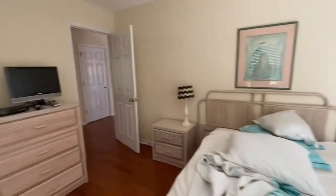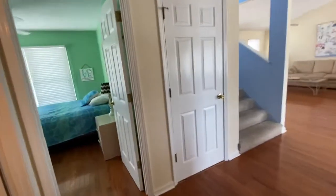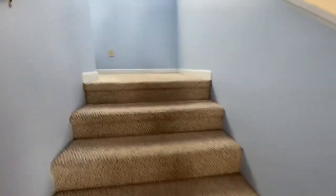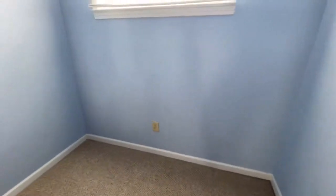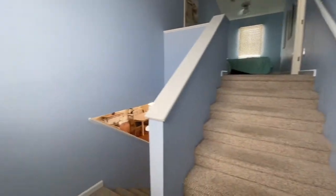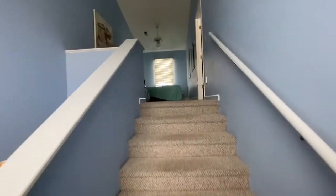Got the pool out back here. I'll go out there and check that out. Let's run upstairs real quick. It's very cute. I'm gonna run up here real quick. I like this big landing zone. Nice big window. This is nice. The stairs are nice and open downstairs and up top.